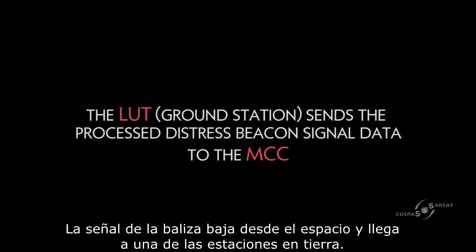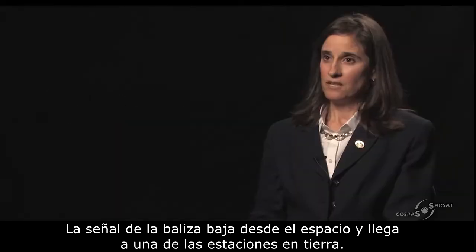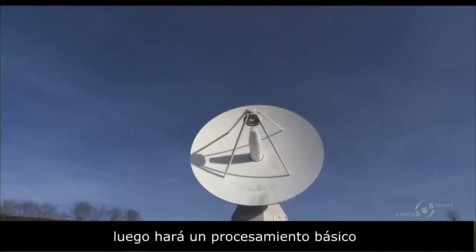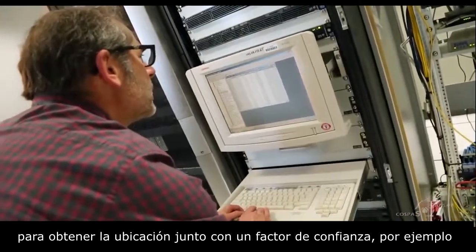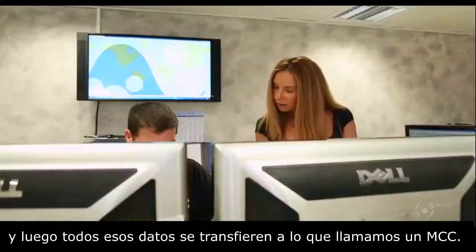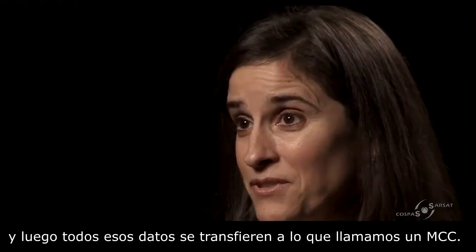The beacon signal from space comes down to one of the ground stations. The ground station will see that signal. It will then do some basic processing, get that location along with a confidence factor, for example, and then all of that data is transferred over to what we call an MCC.